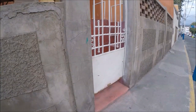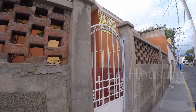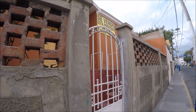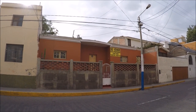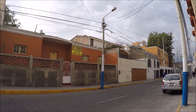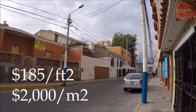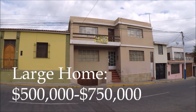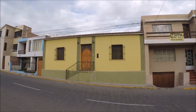The first big item we'd like to talk about is housing. And I think it's safe to say that the price of housing in Yanahuara is probably between 125 to 150% of the normal around the city of Arequipa. For example, a large home that is 375 square meters or 4,000 square feet that has 5 to 6 bedrooms and an attached garage will come out at about $2,000 a square meter or $185 a square foot. So we've seen homes in Yanahuara selling for between $500,000 to $750,000. These are not new constructions and are probably in need of significant repairs.